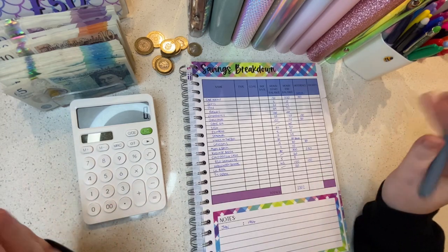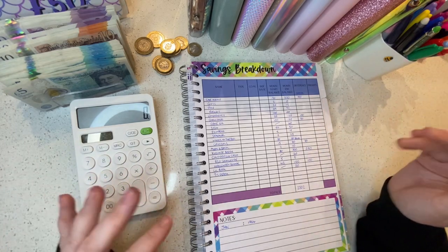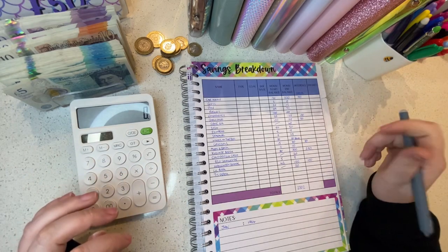It's just kind of testament to this method. It completely works for me and my budget. If you haven't tried it, give it a go. If you don't like the idea, then yeah, that's fine as well.